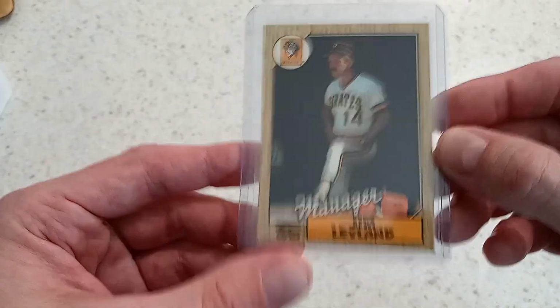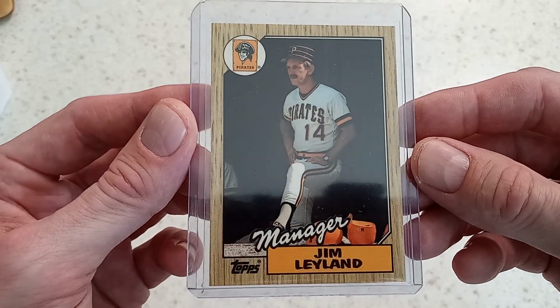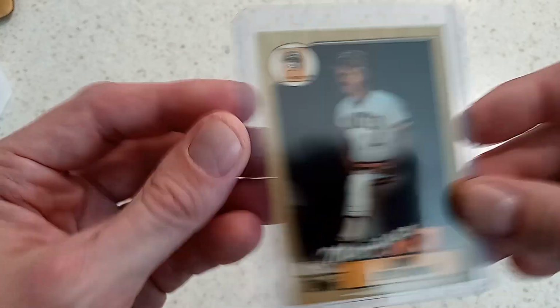Didn't have a Leland Tiffany. So now I do for $1.82. And I think it's a 10 candidate, I think. Well, at first glance, we'll see how the surface and everything looks.